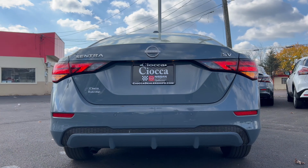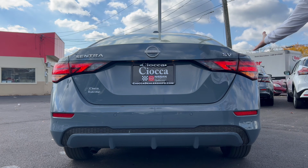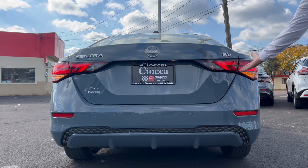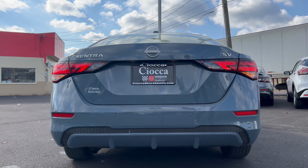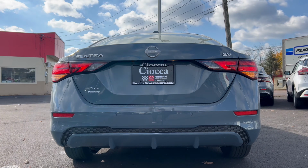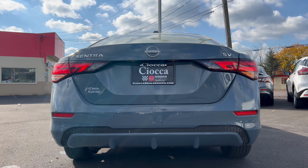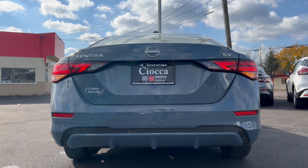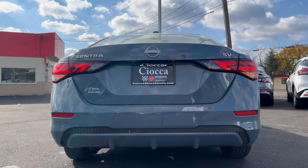All right, the back end of this Sentra. What I do like is the way the body lines come in and kind of peel in towards the center, towards the way the trunk comes into the bottom on either side. Kind of gives it a real good sense of accentuating those rear haunches. And you can see why people like the SR version. This is the SV, the base, or almost base, you can see why people like that. I love the way they have those moved in. I love the taillight design here.